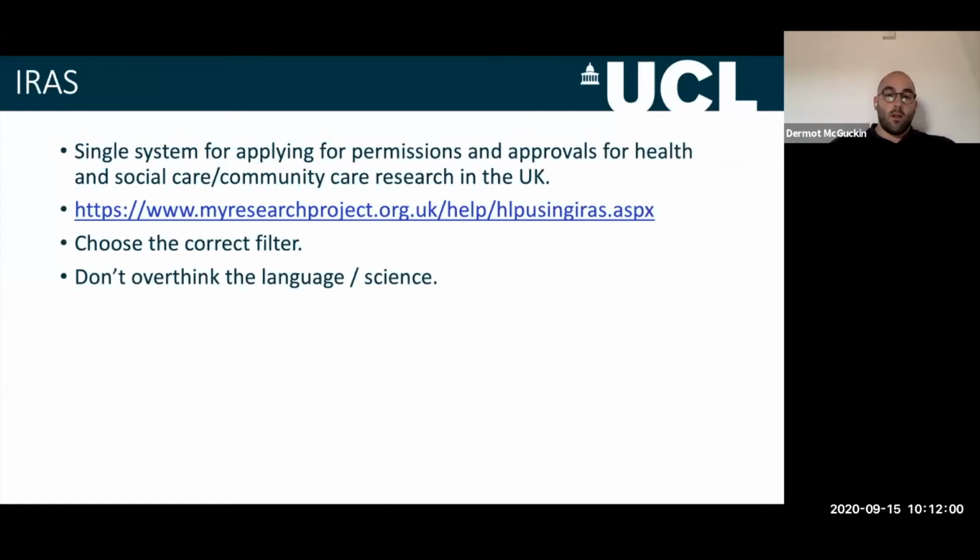If the MHRA decision tool directs you to say this is research and you'll need to get MHRA approval, then you're going to be using the integrated research application system, I always forget, called IRS. So that's the single portal for applying for research approval. You set up a profile, and you can then create a project, and then it will give you an option to decide what type of research you're doing, and depending on which filter you choose, that will populate the online form with the questions. So you need to make sure that you're using the correct filter.